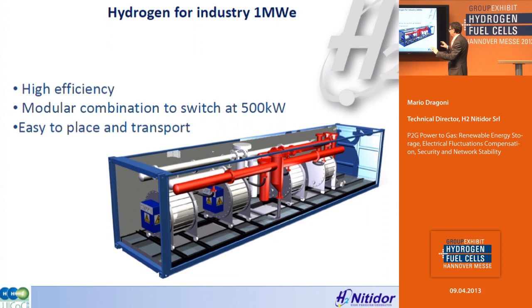So you can see inside, the BOP is just one BOP. Red is for hydrogen and white for oxygen. And we have four stacks producing hydrogen. Each stack can produce 60 normal cubic meters, up to 25 bar. The solution is a very nice solution from our point of view, because all equipment we can test in our factory in South Milan. Every piece is tested, and also the complete system is tested. We can just take it and put it on the truck and transport it for placing at the customer.